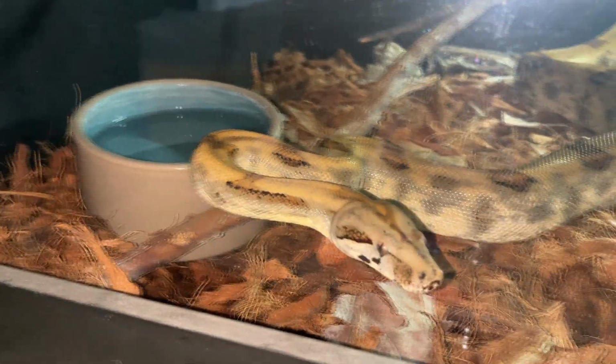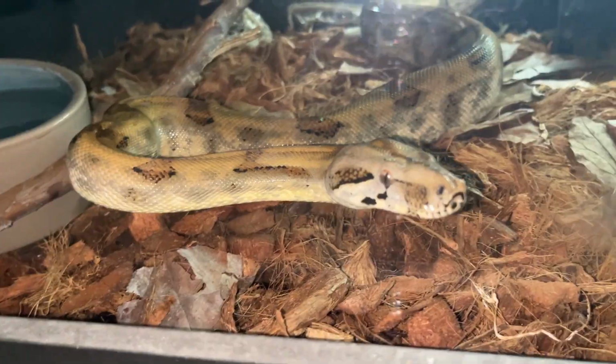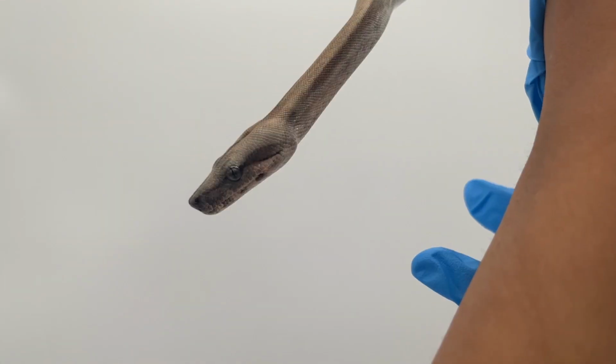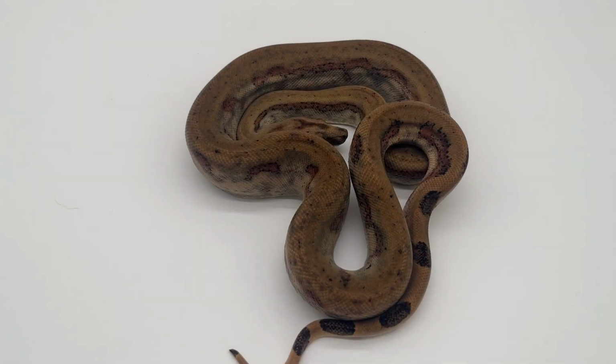Brandon's pair that produced this animal was made by Kessel Doyer of Reptilandia. I'm recording them in the lightbox, plus it helps show their colors better.